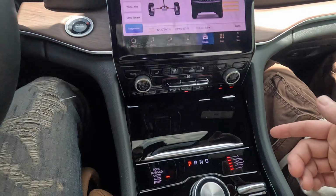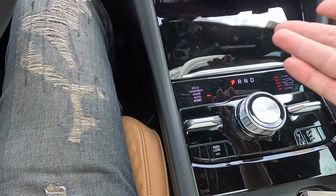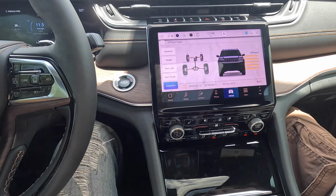You can adjust the suspension, but you have a physical button here. So you have a lot of physical buttons. All your driving modes select right here. So if you want to do rock crawling, you can do that with this vehicle.